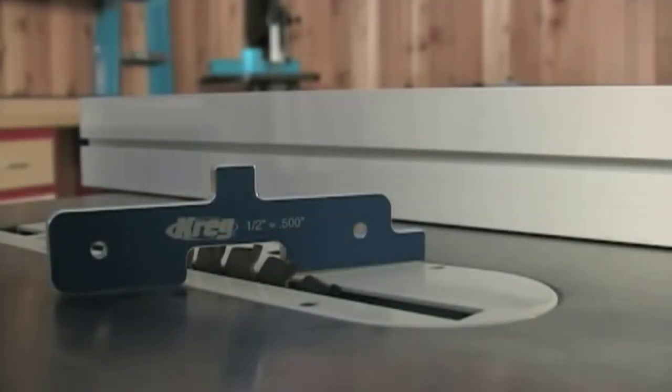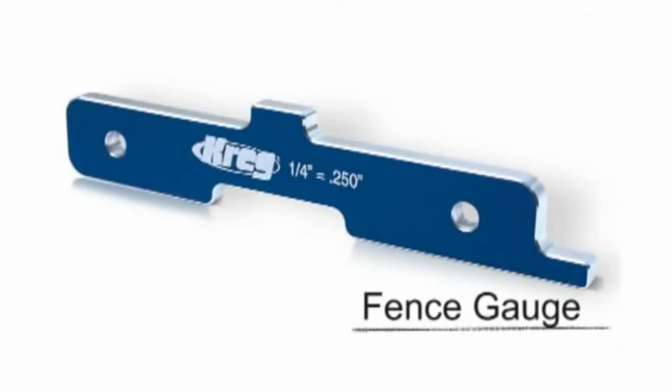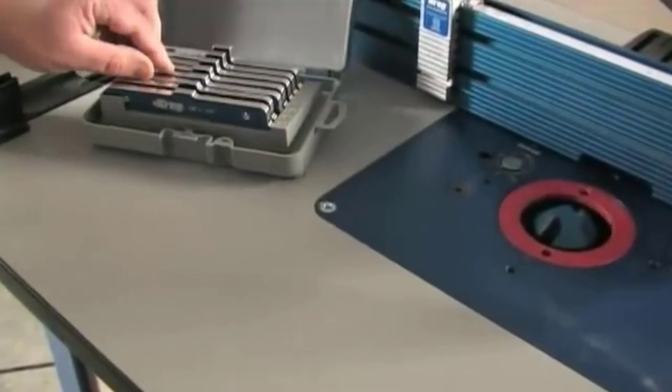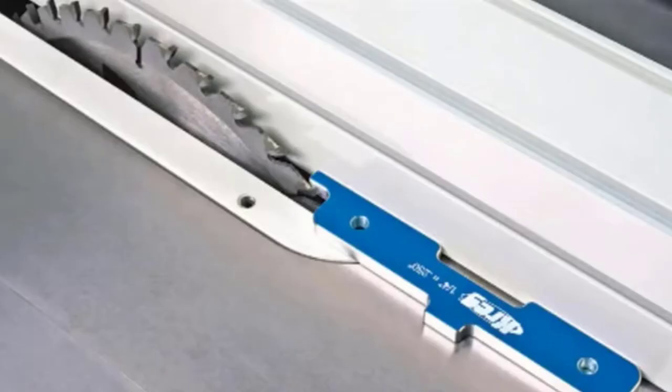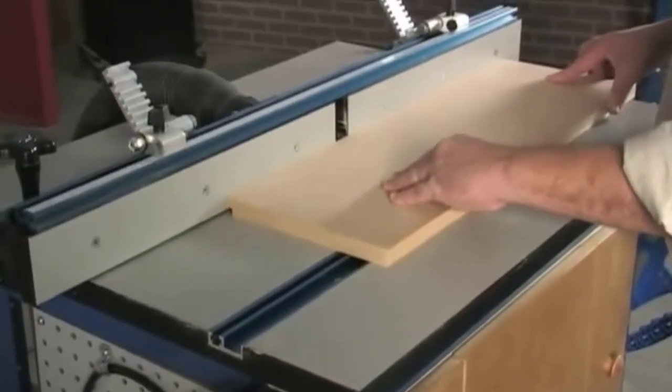Whether you're using a table saw, router table, or shaper, the correct height for your instrument is crucial. The Precision Setup Bar's unique 3-gauge construction allows them to serve various purposes. The bars are constructed from soft aluminum, so they won't damage your router bit or saw blade if they come into contact with them during setup.